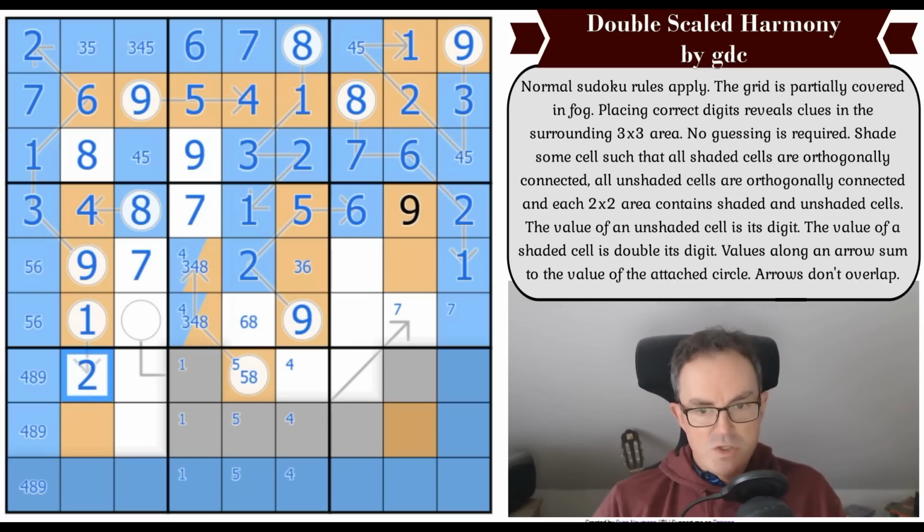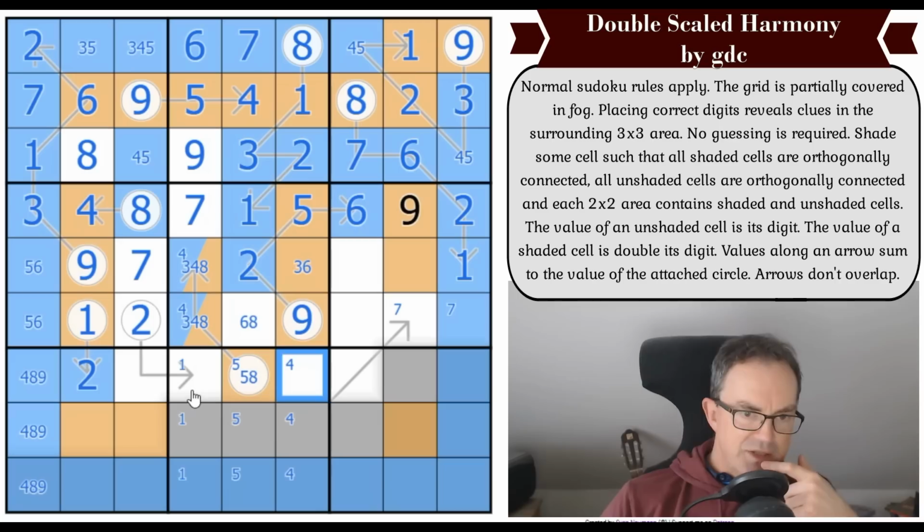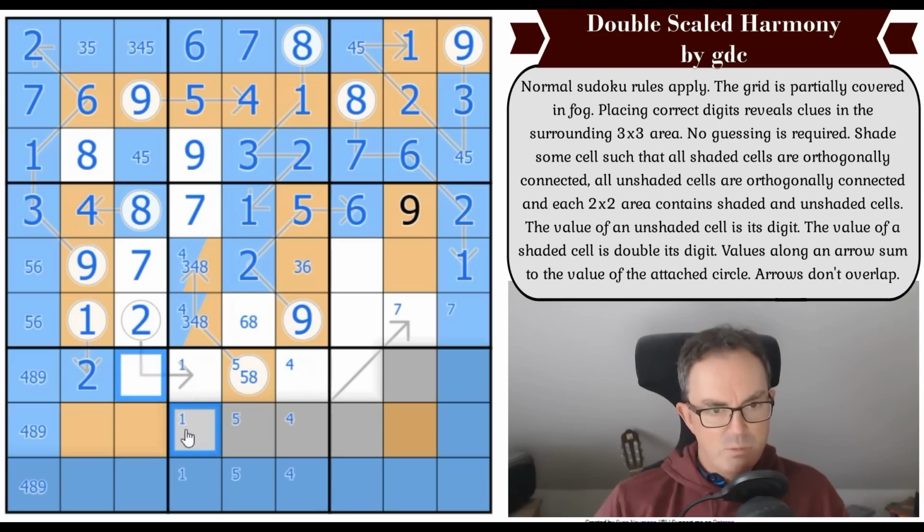So the 2 is not doubled. This has to get out now. And we know that this is a 2 because of Sudoku in this box. Aha! So that's not what I expected. I thought we were going to get a diagonal double 1. We can't have a double 1 now. So this has to be doubled. Has to be worth 4.